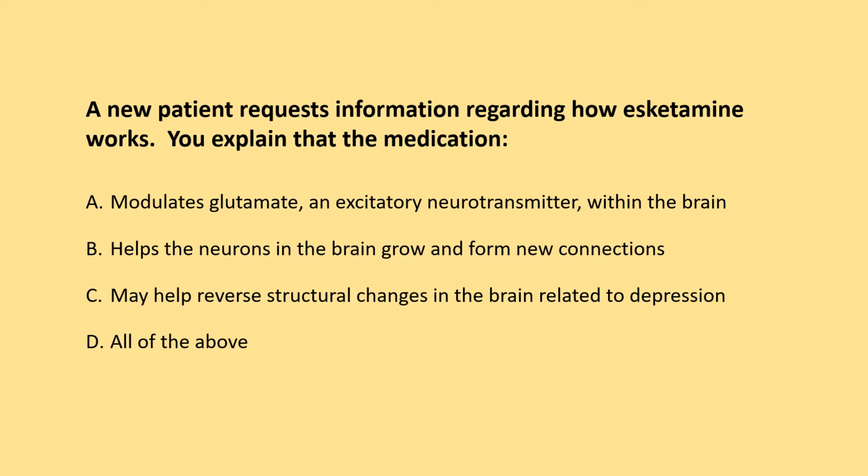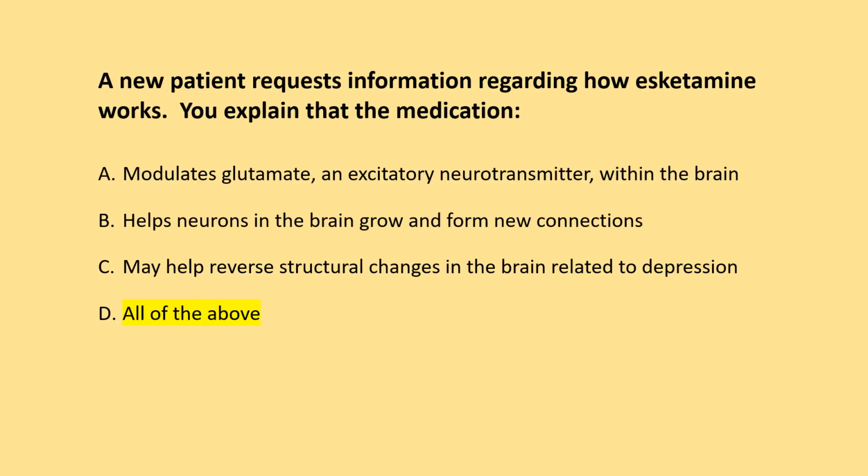Here's a practice question for review. A new patient requests information regarding how esketamine works. You explain that the medication A modulates glutamate, an excitatory neurotransmitter in the brain. B helps the neurons in the brain grow and form new connections. C may help reverse structural changes in the brain related to depression. Or D, all of the above. And the answer is D, all of the above.